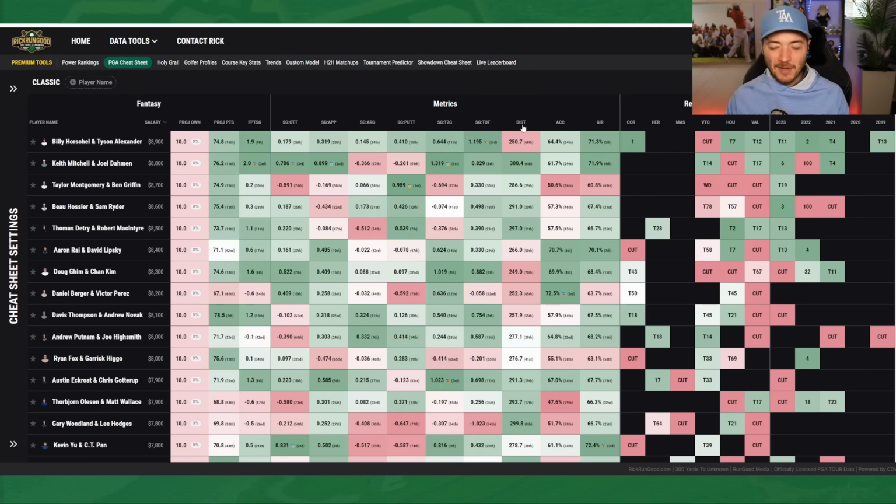So I think these guys will be fine. They'll probably make the cut. They'll probably be in the top 15, but I don't think there's a great chance that they win unless Tyson Alexander goes crazy nuts.